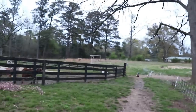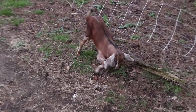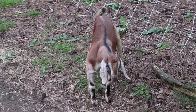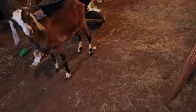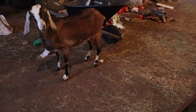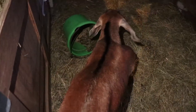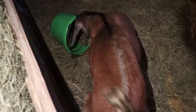She walked from all the way up there at her paddock all the way down here, all on her own. Wow. Okay, Precious. You ready? Come on, girl. Come on, girl. Glad you got back up. She's just really weak, you guys. We're still treating her. This goat, oh my goodness. I cannot believe what I just saw.